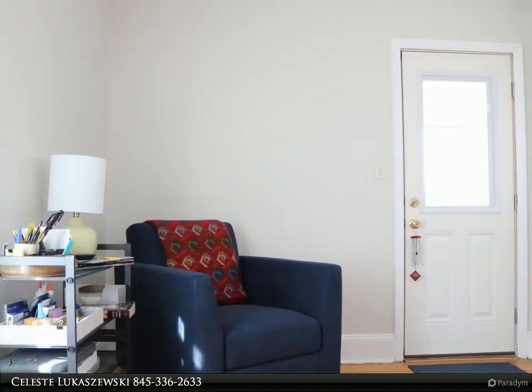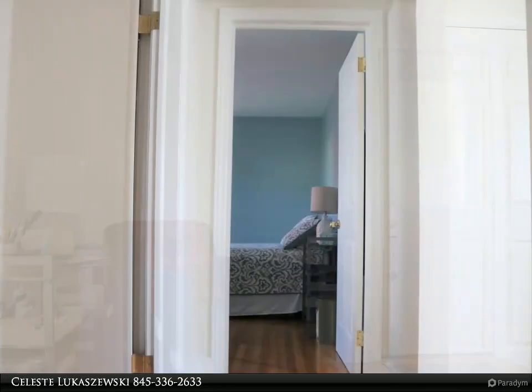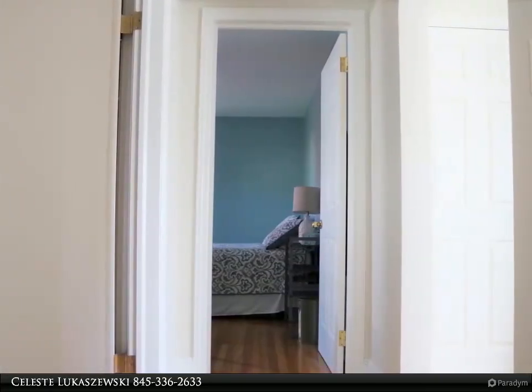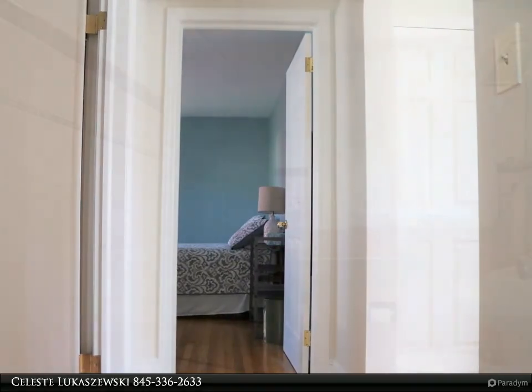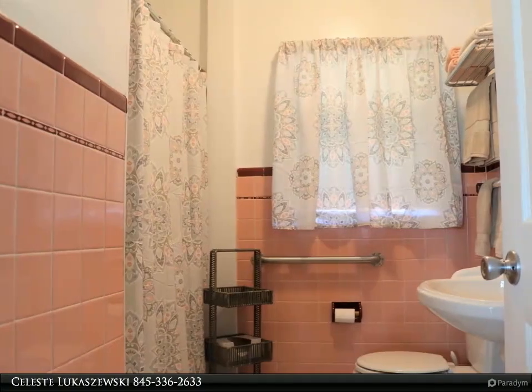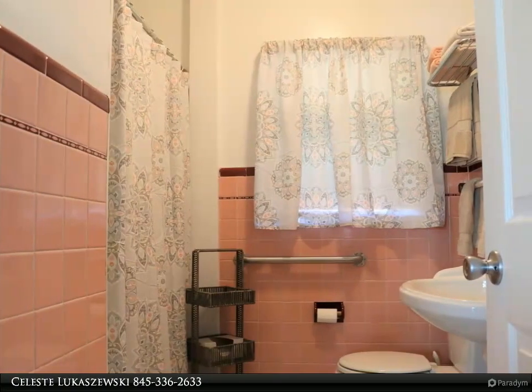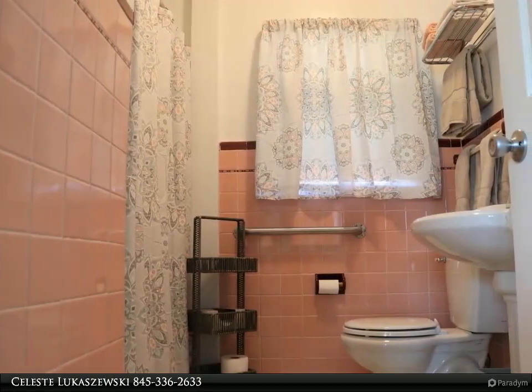There's plenty of room for everyone, including pets to run and play, and the fence ensures that your outdoor activities remain private. And don't forget about the detached garage, providing plenty of space for your vehicle and outdoor equipment. Don't miss the opportunity to make this space your own and explore all of the possibilities it has to offer.